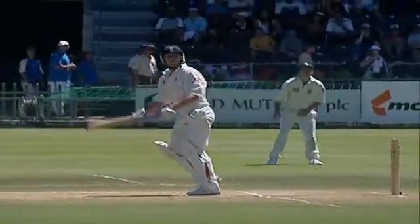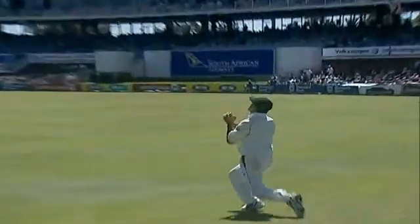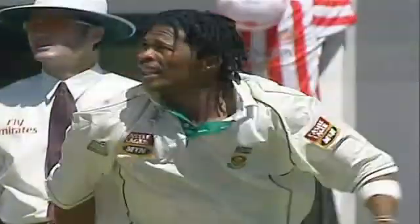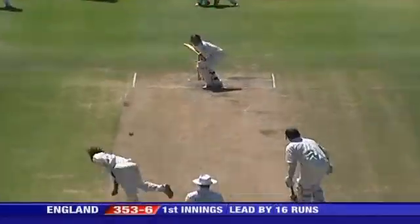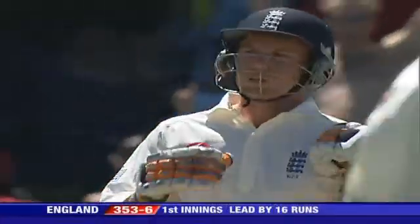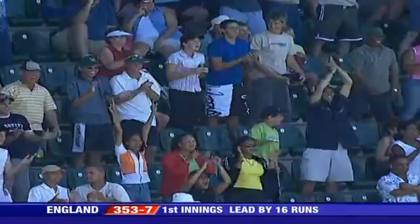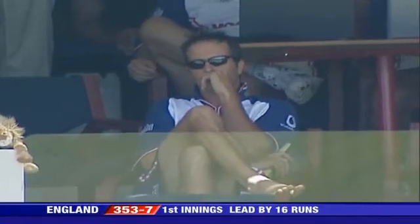Jacques Rudolph was the man out at deep square leg who positioned himself perfectly. He didn't have to move far. And Andrew Flintoff will be ruing his decision to try and get that over the top. And there's another one. 2 in succession for Makhaya Ntini. It's a good catch too. Boeta Dippenaar diving forward at cover. And suddenly it's England whose faces look a little glummer.